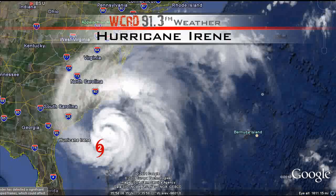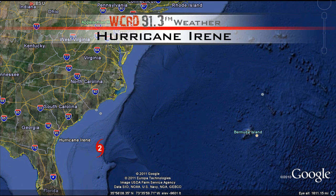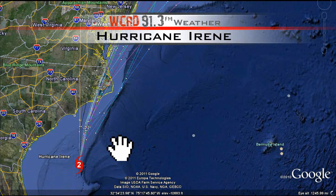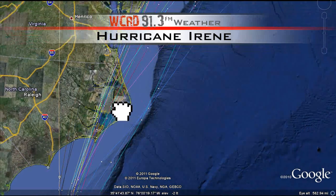Okay, so now we're going to take a look at some other information here, and we are going to actually look right here at what's called the spaghetti plot. Now, the spaghetti plot is really just a lot of computer models. There are a number of computer models that output a possible solution for what hurricanes might do. And so spaghetti plots will put them all together on one map so we can see what each model is thinking. You can see they're pretty closely in agreement here when the eye is moving over eastern North Carolina, over the Outer Banks region, and you can see that exactly right here.